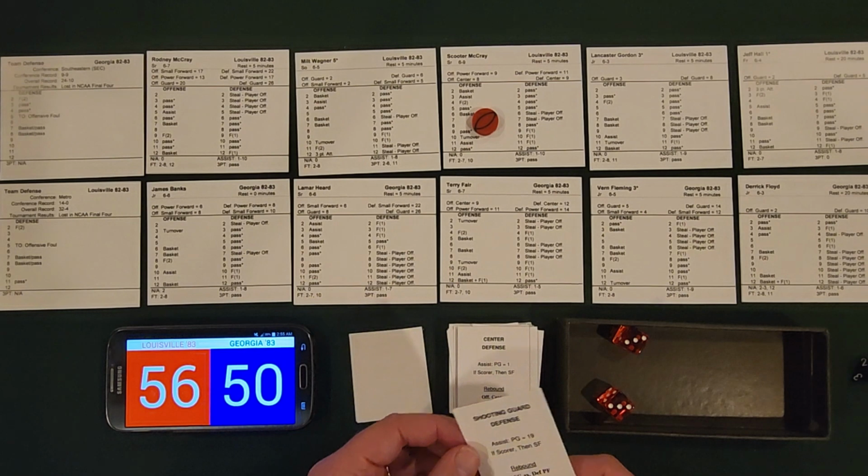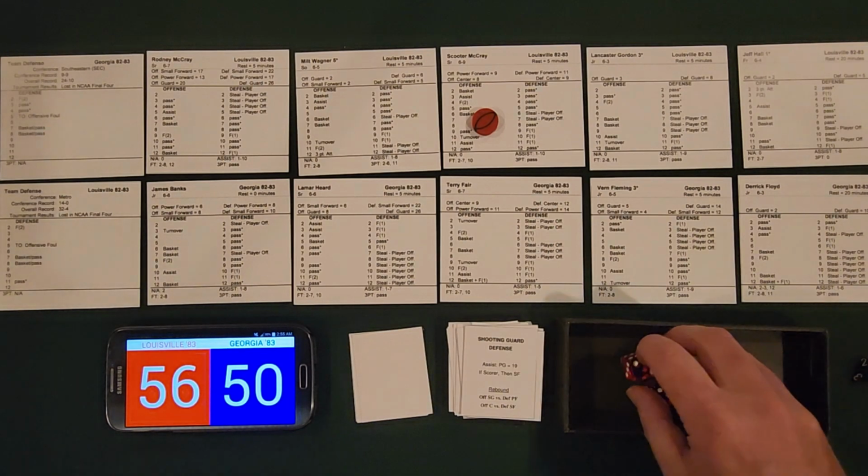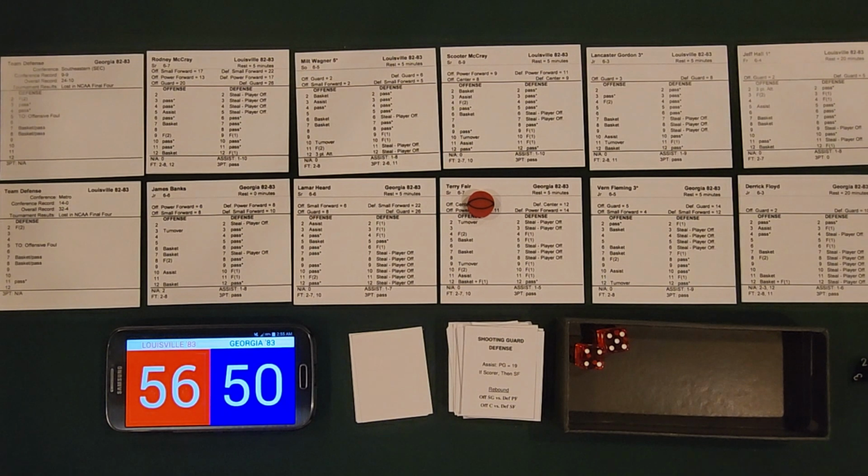Center McCray. Defensive Fair. They need another steal. And they get it. Turnover Scooter. Steal by Fair. Now Fair's going to take it coast to coast. 9. Turnover by Terry Fair. Might have been the nail in the coffin.